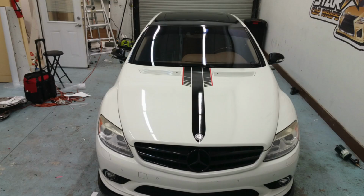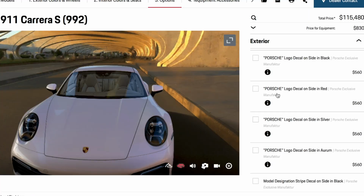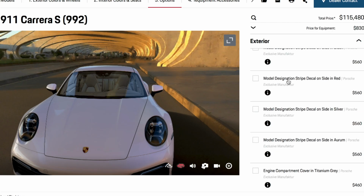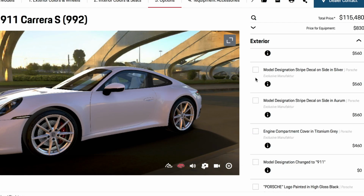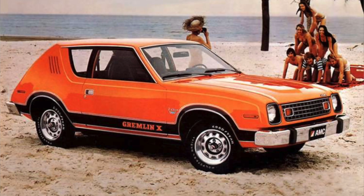Maybe the same taste of people that would put that big spoiler on the back. Something you might want to avoid, and something you can add later if you really want to. I don't know why anyone would. I'm just going to skip past all those. Once again, stripe decals are this. And then yes, there's some other decals on the side. This model has so many different decal options. In fact, the only good use for these ridiculous Porsche vinyls is to recreate some of automotive history's most iconic vehicles.